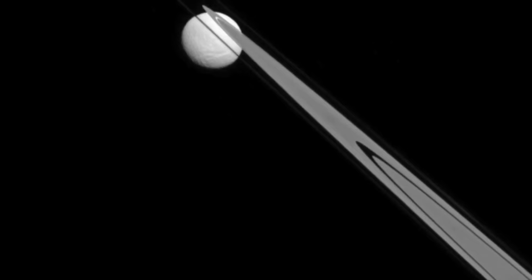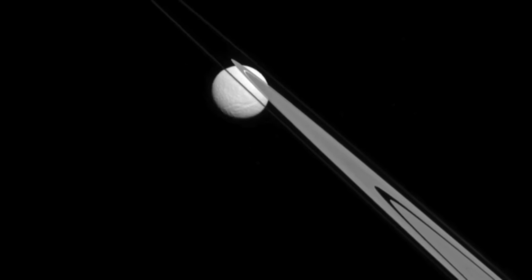Saturn is a unique creation of nature, and Cassini showed us that the whole world of this giant planet rests on the delicate balance of gravity. Only unity and harmony could have created such a true masterpiece in the universe. These were Cassini's final words.